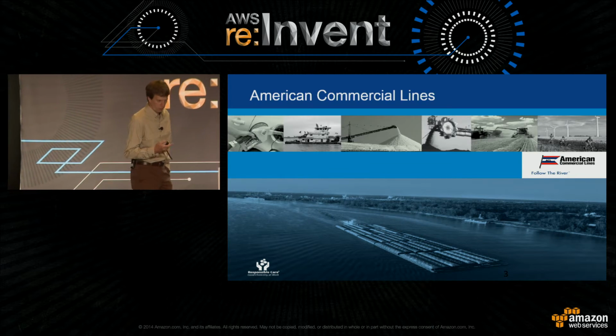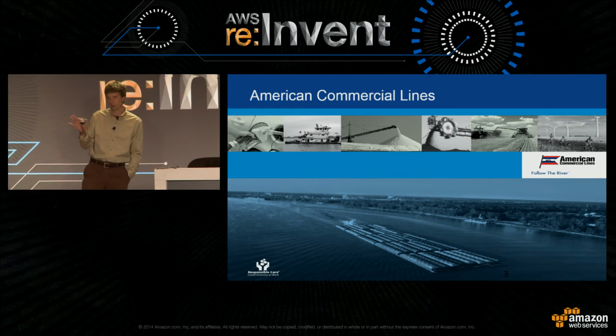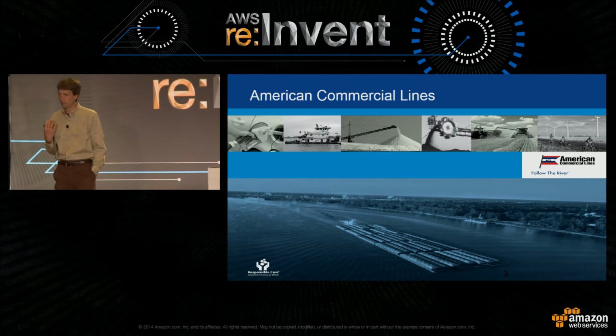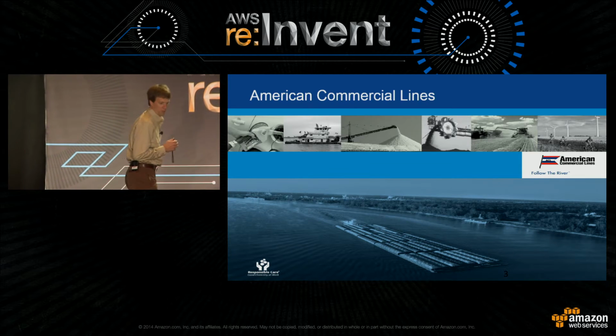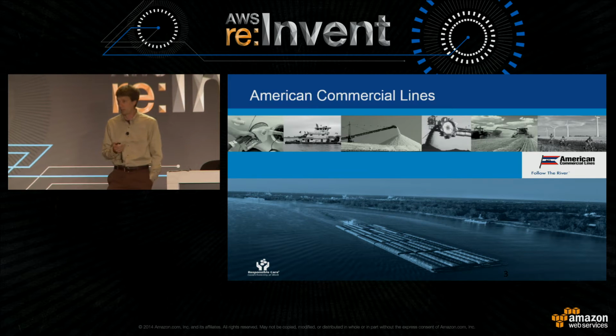A little bit about our company. You won't find a whole lot of the buzzwords that you hear in the other sessions today, things like Hadoop and NoSQL databases. It doesn't really fit the use cases in a business that moves commodities in barges. The best I could come up with was that we move commodities at scale.